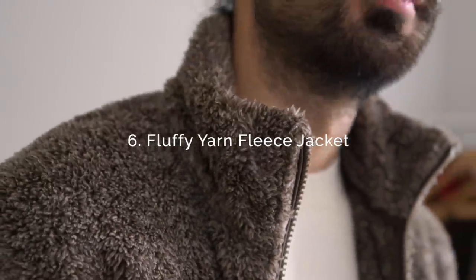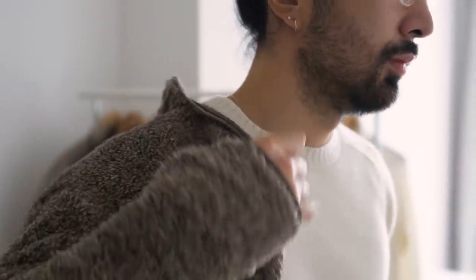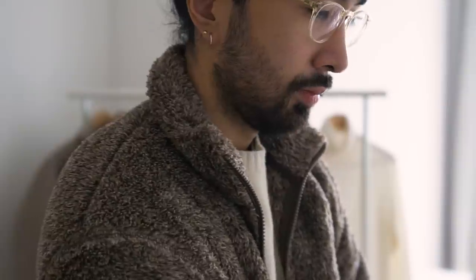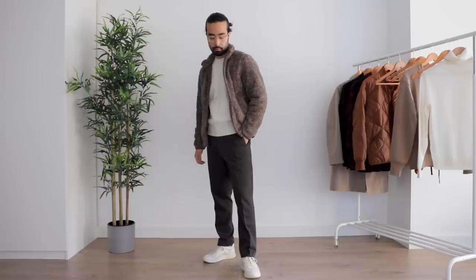Put the words fluffy and fleece in the same sentence and you've got my attention. I love a good cozy jacket for fall winter, and this fleece jacket is exactly that. I mean, come on, it evokes feelings of extreme warmth and coziness just by looking at it. I was debating between brown and gray, but once again, the earth tone color palette got the best of me. I'm super happy with this purchase, and at only 20 pounds, it was a steal.